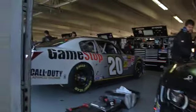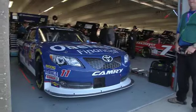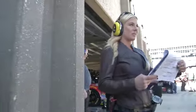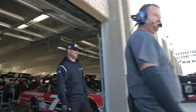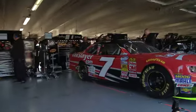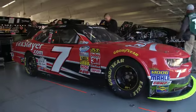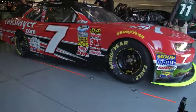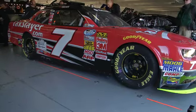So we look at Matt Kenseth's GameStop car. Elliott Sadler over here. In the OneMain Financial number 11 Toyota, Kaitlyn Vincie. Well, let's walk by Kaitlyn Vincie here in the garage. What's up, Kaitlyn? Regan Smith strapping into the TaxSlayer.com number 7. What domination this season by JR Motorsports.